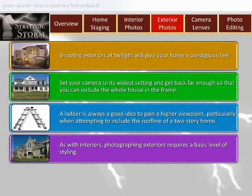As with interiors, photographing exteriors requires a basic level of styling. Ensure all blinds and curtains are open and even. Turn on interior lighting. Include lamps and watch out for potential eyesores such as rubbish bins, hoses, and doormats. To brighten things up, you can always add some potted plants. Finally, don't forget to close garage doors and move any cars that might be in the frame.